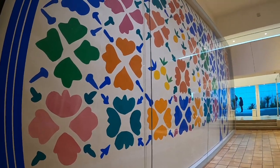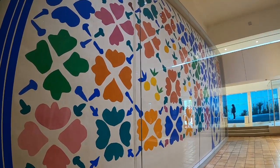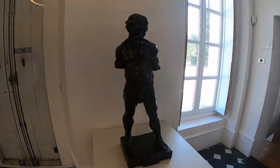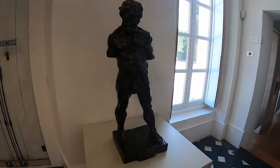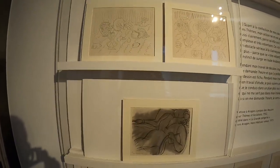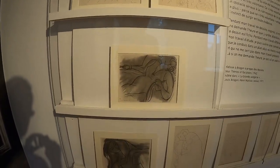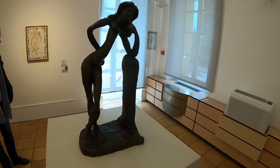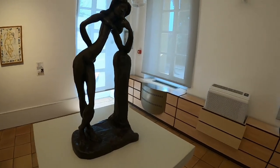This piece of work by Matisse is on boards and was recently restored after being semi-eaten by insects. Matisse's work covers such a wide range of mediums. There's sculpture like this, and also drawings. The museum's collection isn't all that extensive because a lot of his works are in other places such as the US and Paris.